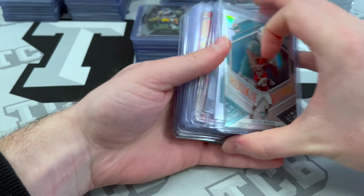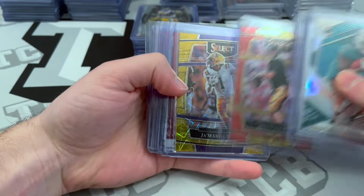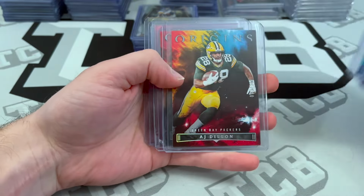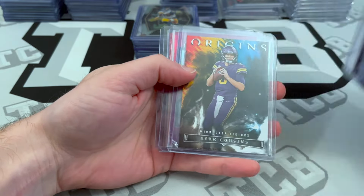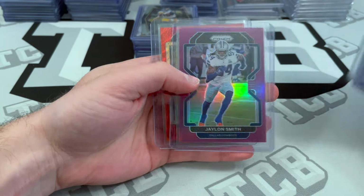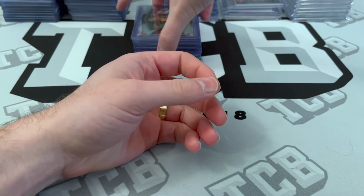I think it was all football, if I can remember correctly. And then if it was base or like a non-numbered parallel, it had to be a decent name. Like the A.J. Dillon is numbered. Kirk Cousins, I'm in Michigan, so a Michigan State fan might want to pick him up for a buck. So that was kind of the thought process behind this.